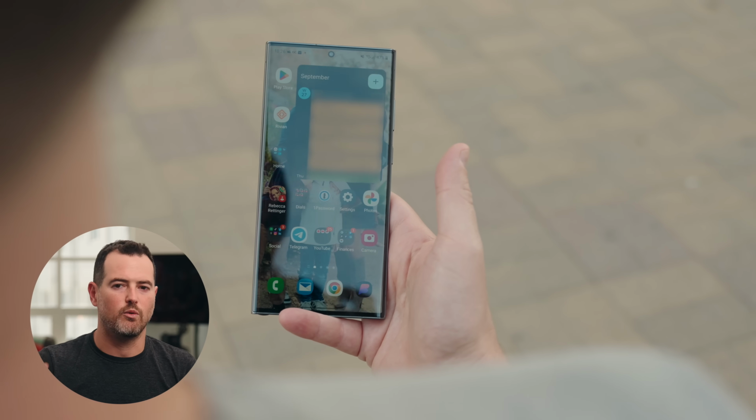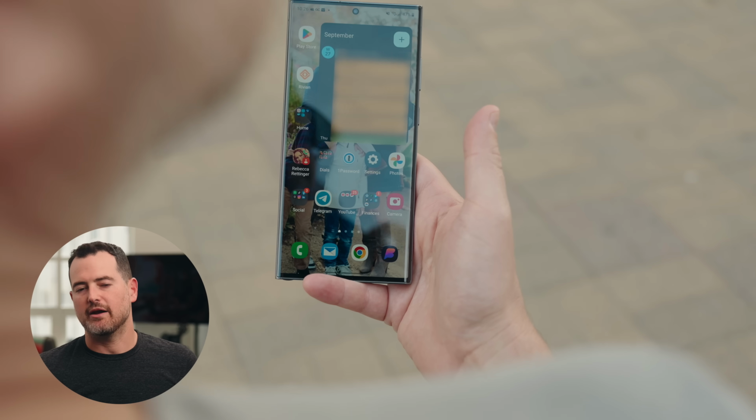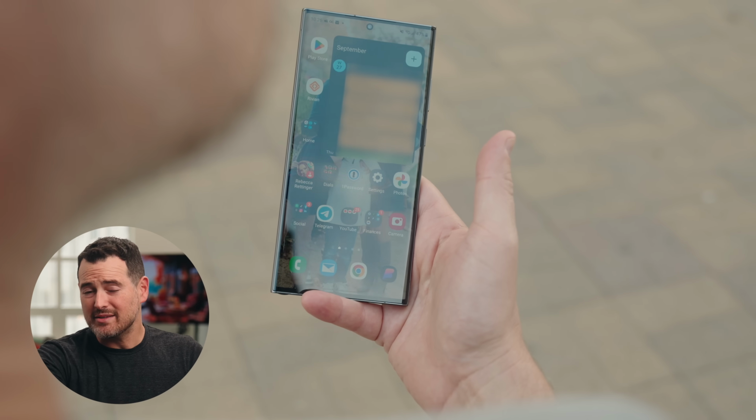Both these phones are very similar. They've got always-on displays, biometric authentication. You could pick if you want the fingerprint reader or you want FaceID. And they've got giant batteries inside. And this is what is exciting about this video.